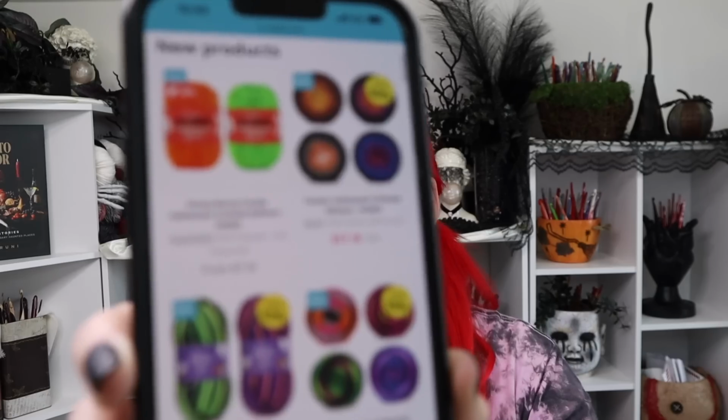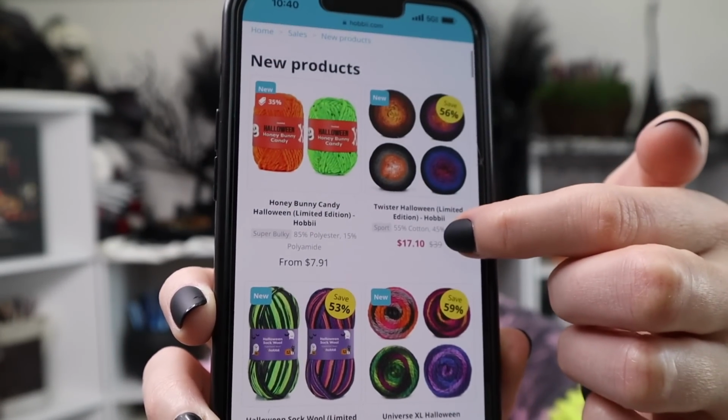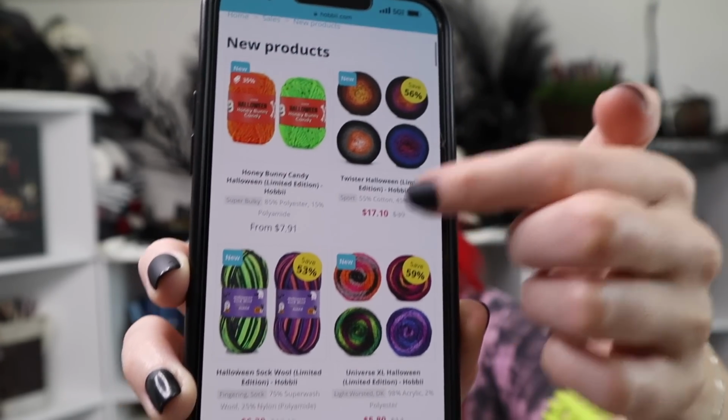But anyways, there is new patterns and new products. So click on the new products part. And here you see that there is only a couple of the Halloween items. So make sure that you're checking out this spot and also type in Halloween yarn. Otherwise, you're not gonna see the whole lineup. Eventually, it's gonna be like on their front page.